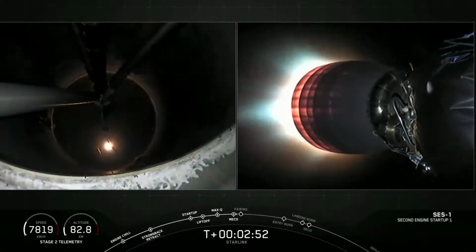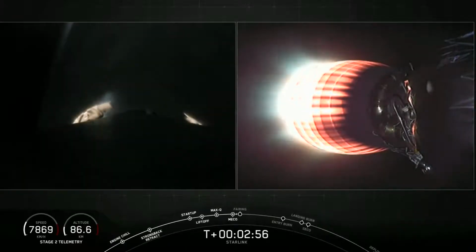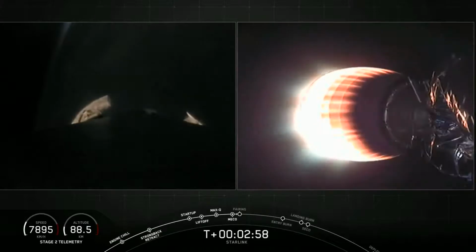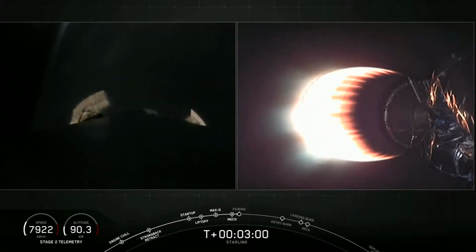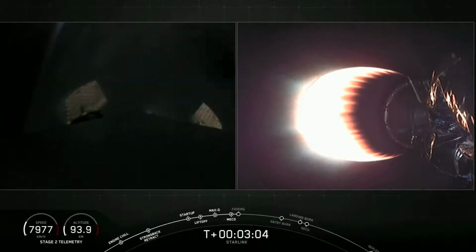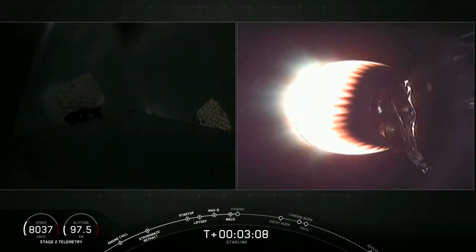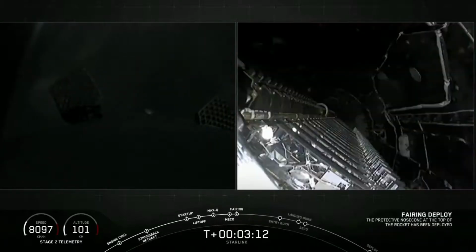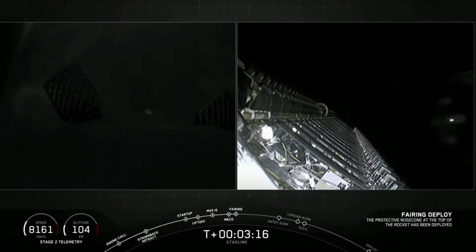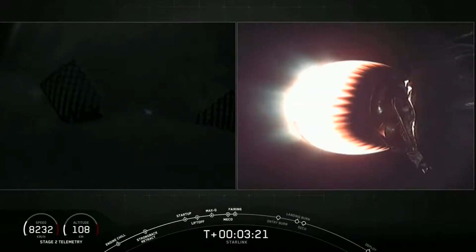And there you can see on your screen, on the left screen, we had main engine cutoff and stage separation. On your right screen is the second stage MVAC engine lighting up, glowing bright red there. And it is a bit dark on the East Coast, but you can see on your left screen that first stage, those grid fins are deploying. And on your right screen, we have fairing deploy coming up here. Separation confirmed. And there is that confirmation of fairing deploy.